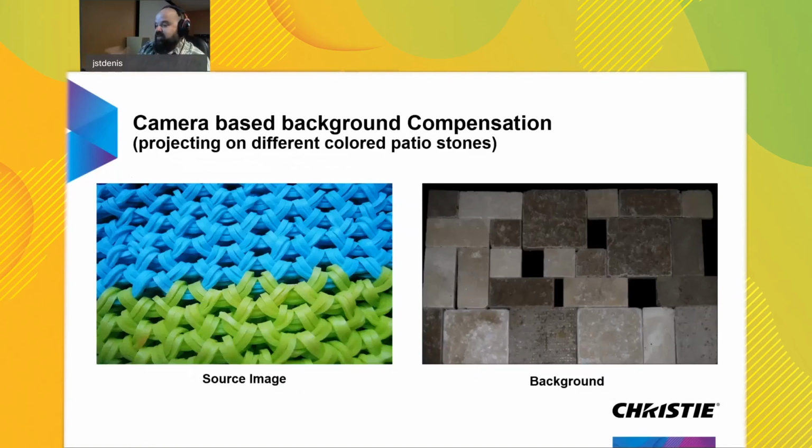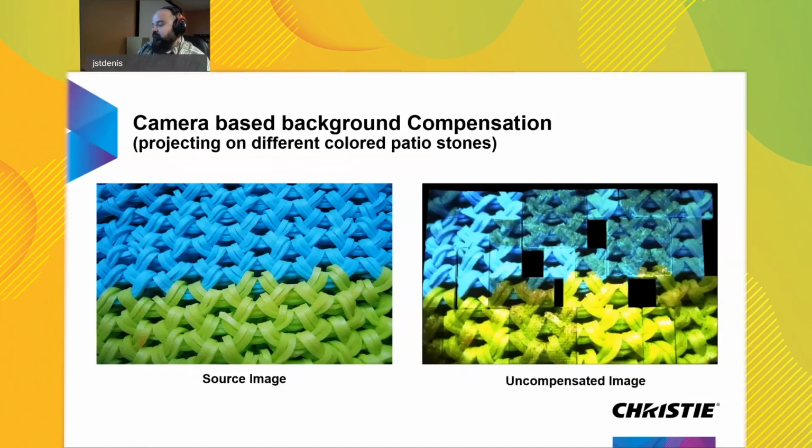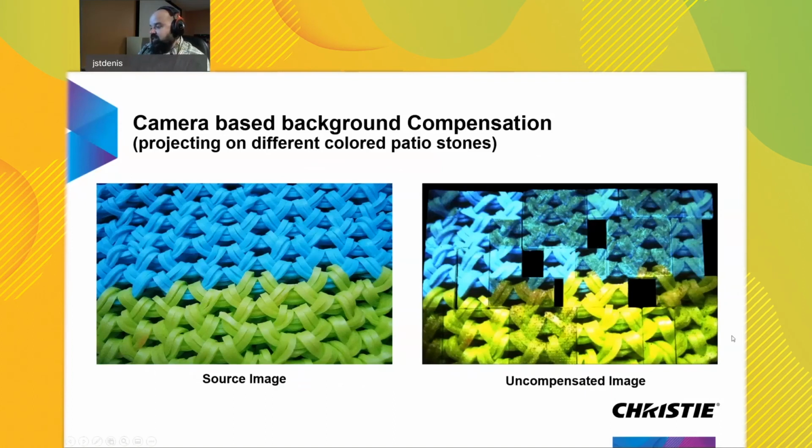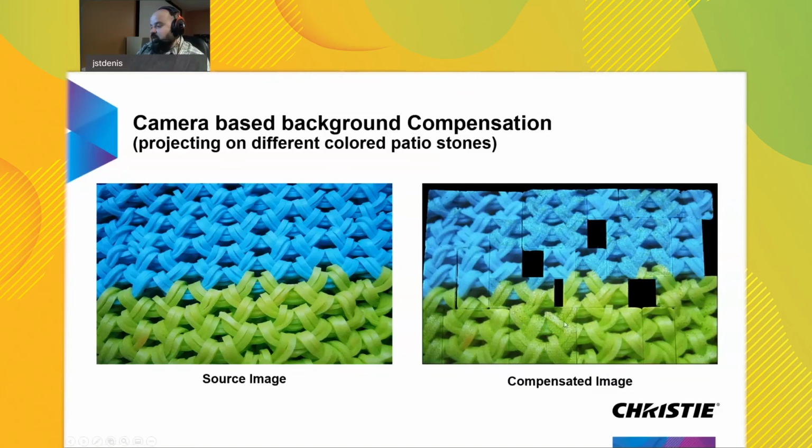On the left, it's the content we've projected. On the right, there's just some patio stones that we picked up from Home Depot. If we were to project on this naturally, this is what you'd end up getting. You'll notice that a lot of the bricks are much darker, so your image doesn't look much like the one on the left. But after we run our compensation, again at the trade-off of brightness, you can see that we've greatly improved this. You can still see where the bricks are really textured. There's still something going on there, but this is much more representative of the original image than uncompensated.